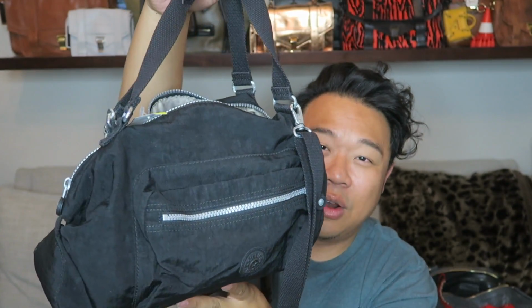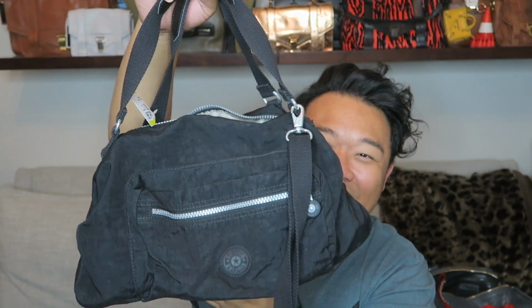And then the last thing I had to share with you guys is I did end up getting this little Kipling crossbody bag. It's so cute. It's almost in the shape of a Speedy. Black with silver hardware. It is missing the little monkey, which is unfortunate, but I don't even know where he would go. Usually there's a little thing where he sits. Maybe he would have just sat normally on one of these guys.